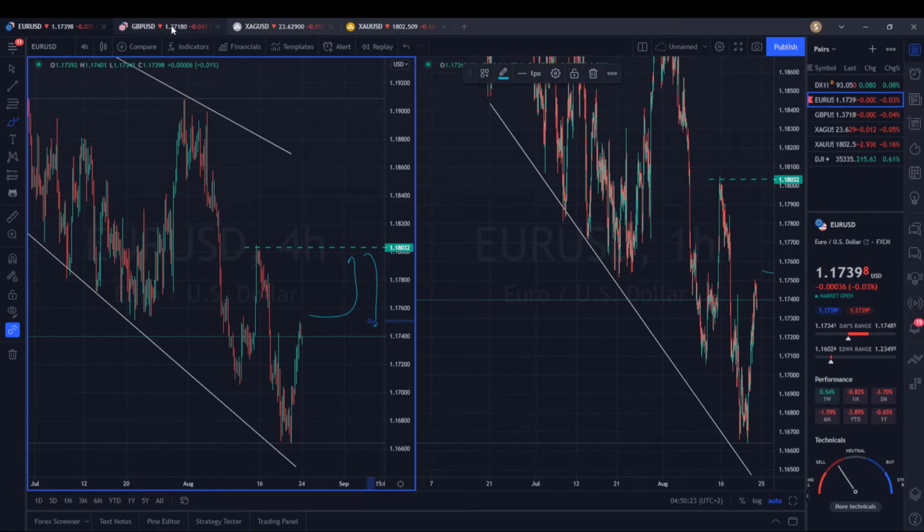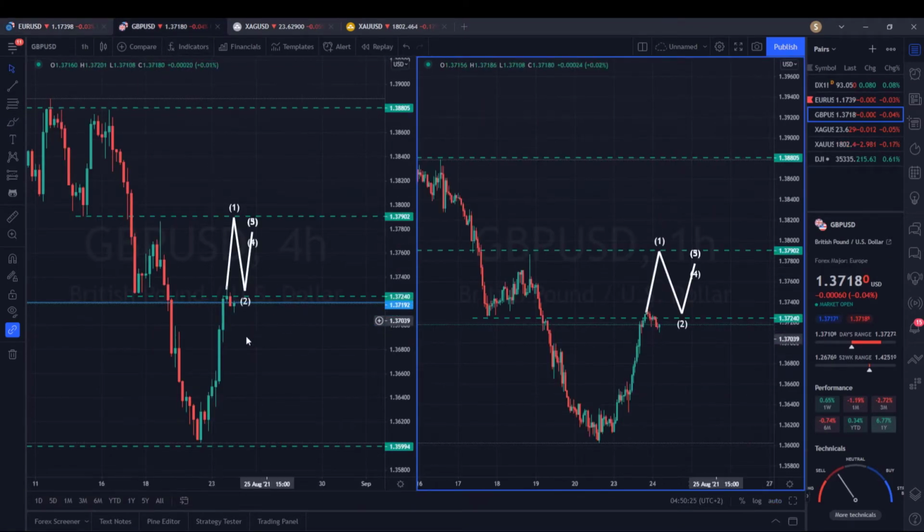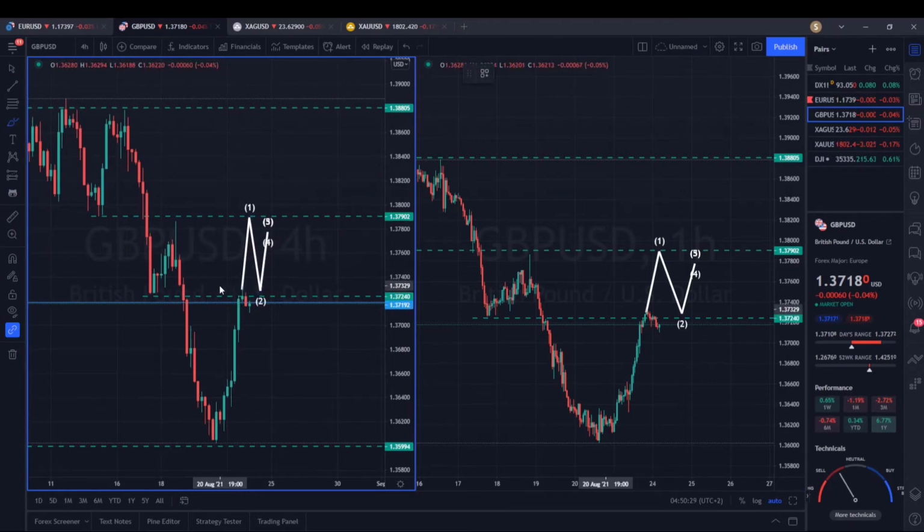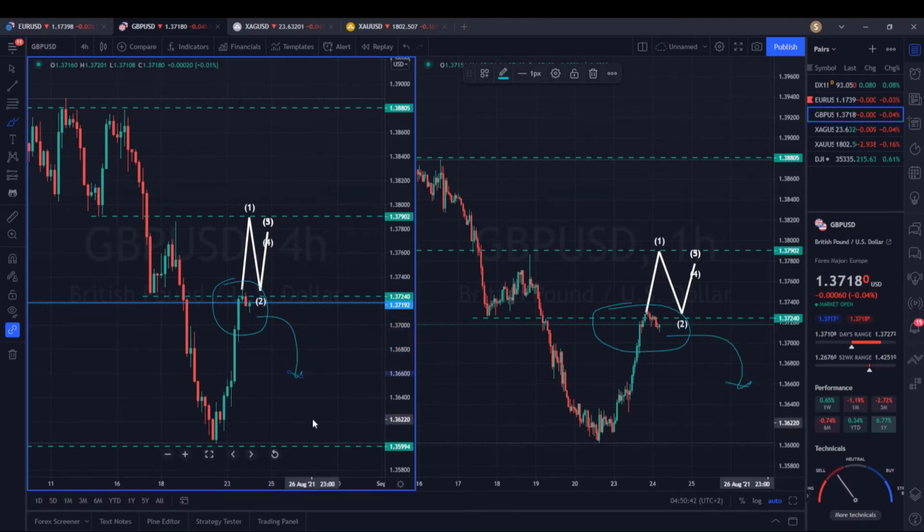Let's move to the GBPUSD on the H4 time frame as well. It's simply trading right now below a strong area of resistance, 1.3724. So in case the pair shows bearish evidence below it, we might go short to target at least 1.3660, and 1.36, which could be our final target.